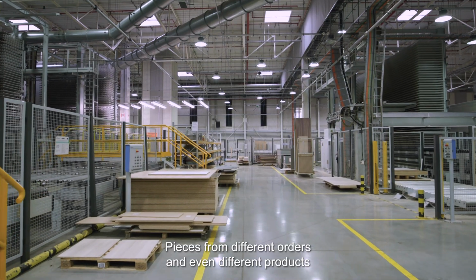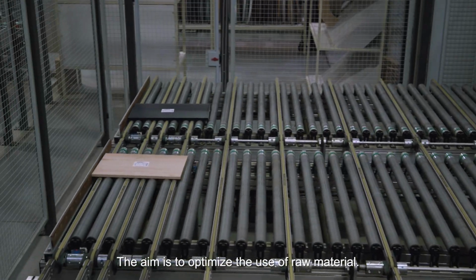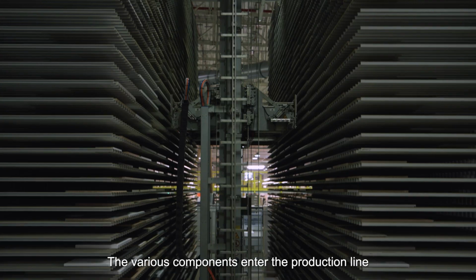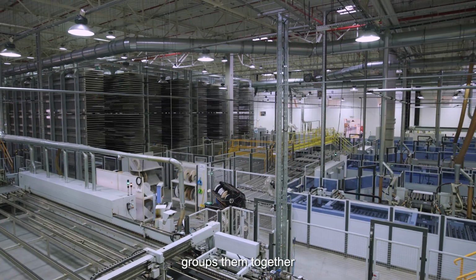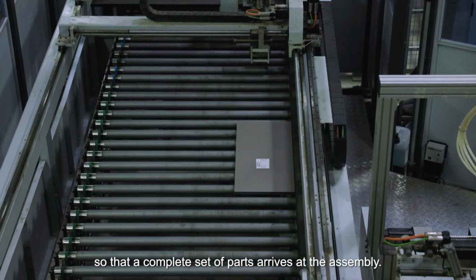Pieces from different orders and even different products are cut out of a single format. The aim is to optimize the use of raw material. The various components enter the production line, and only the sorter, a device that catches the individual parts of a piece of furniture, groups them together so that a complete set of parts arrives at the assembly.